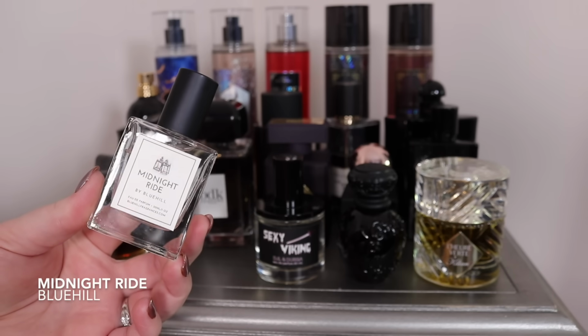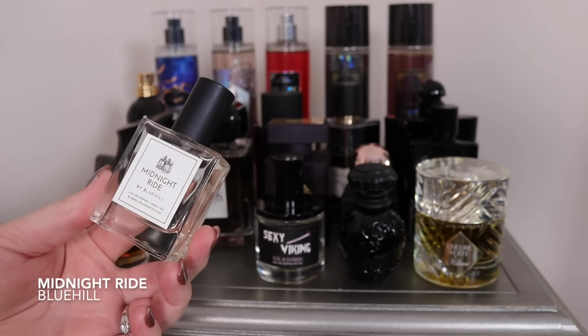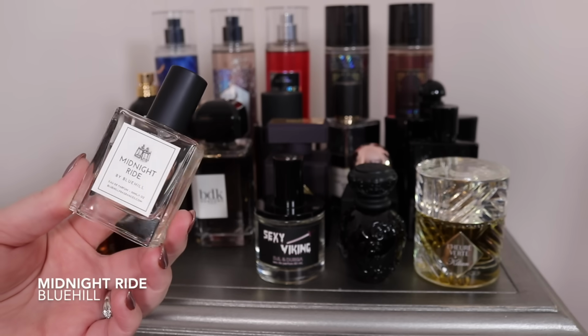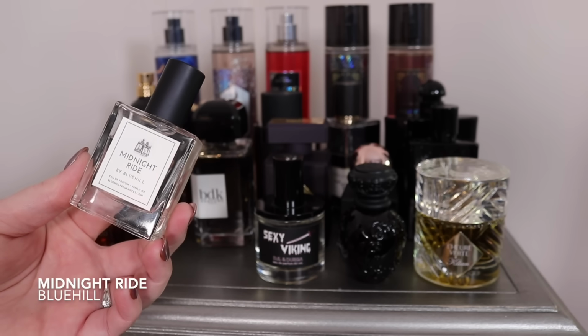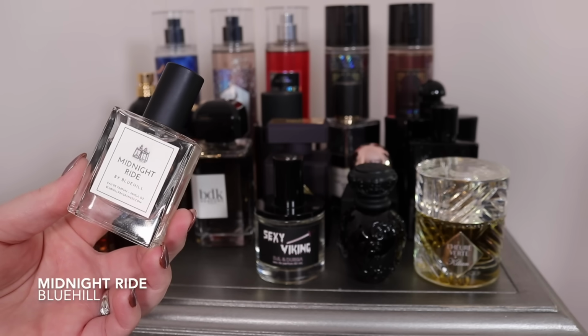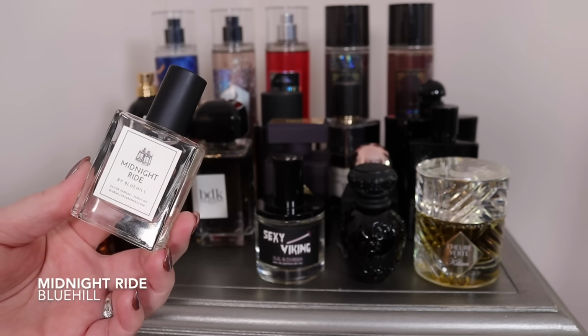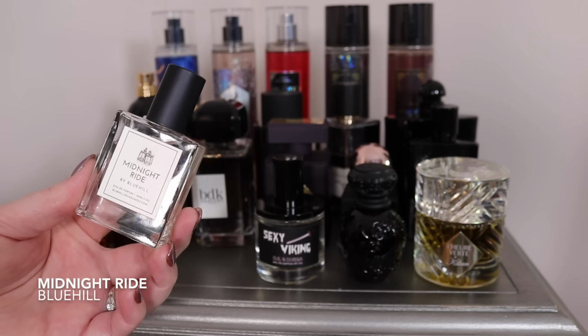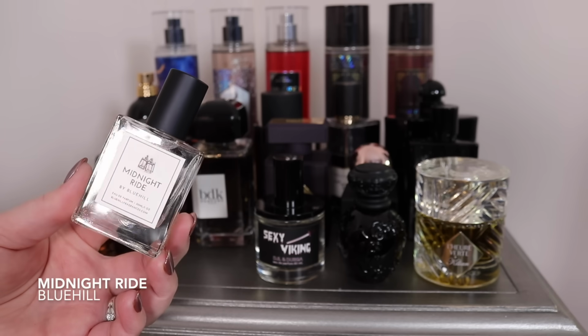Not sure if this is available anymore, maybe on their website, but I got this through Olfactive. I sampled it from the month and then I purchased it because I liked it that much. This is based off of Paul Revere's Midnight Ride, so it's woody and has some leathery touches, some smoky touches. It also has something kind of foresty and green going on with it as well.